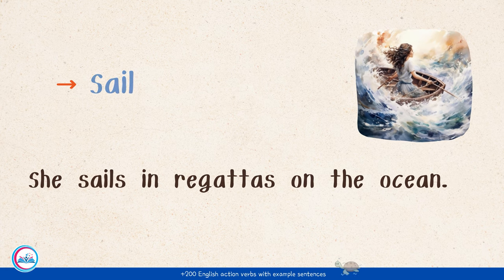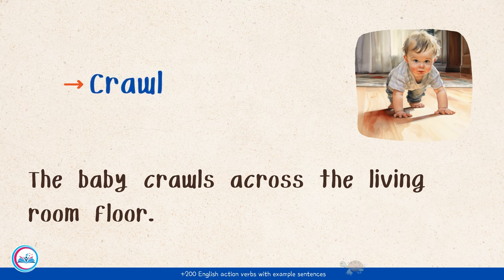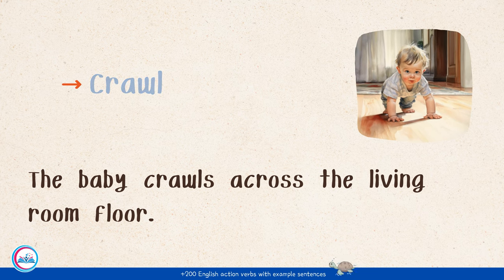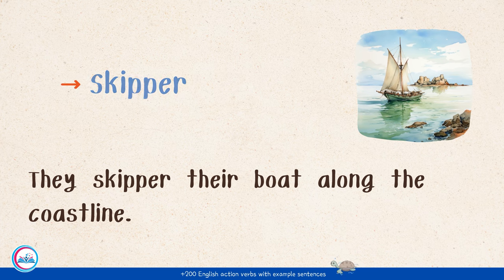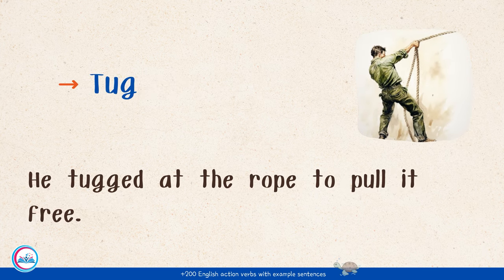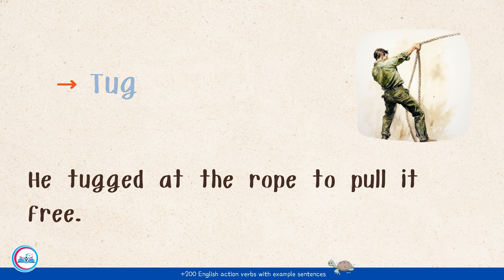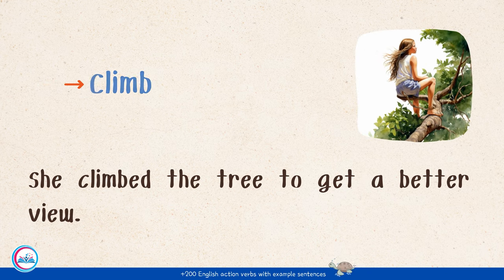Sail. She sails in regattas on the ocean. Crawl. The baby crawls across the living room floor. Skipper. They skipper their boat along the coastline. Tug. He tugged at the rope to pull it free. Climb. She climbed the tree to get a better view.